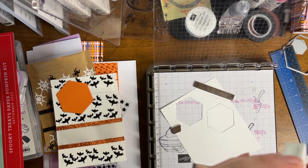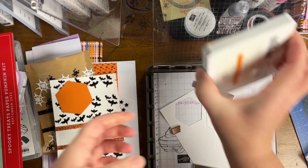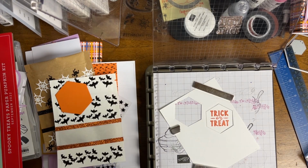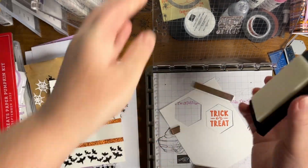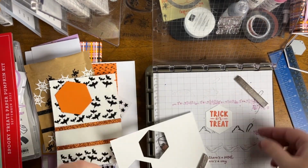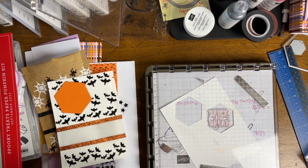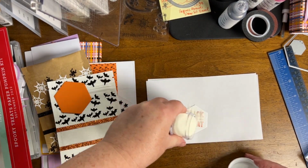Okay, and so here I am bringing in the Stamparatus. I'm doing this because I'm going to stamp the same stamp in 2 different inks. I'm using Pumpkin Pie with the Trick or Treat sentiment from the Paper Pumpkin stamp set. I'm cleaning it off, and now I'm going to add Versamark right over top of the Pumpkin Pie ink. And this is so that I can add that clear heat embossing powder and give a little bit of shine to our sentiment for this particular project.